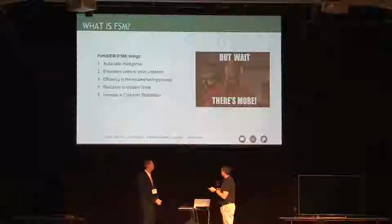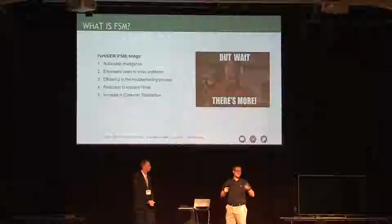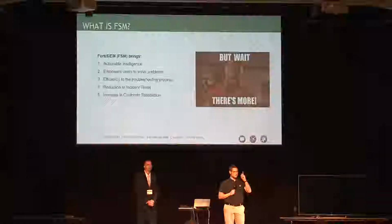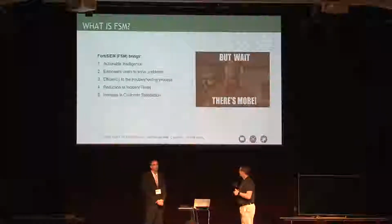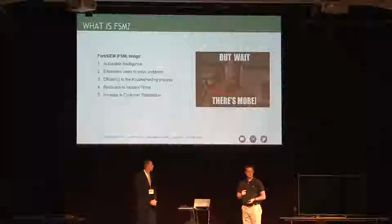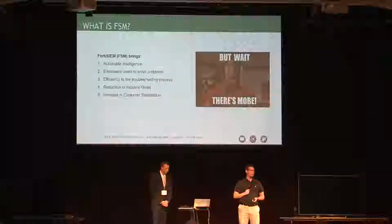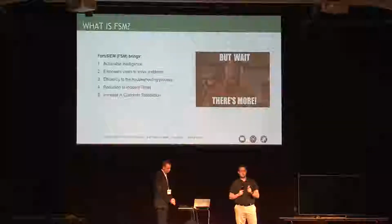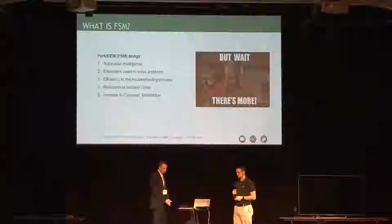It's efficiency to the troubleshooting process. It's a single pane of glass. You don't need to log into various systems. You need one system. It reduces incident times because of that. And thus, it's going to increase customer satisfaction because you're resolving cases a lot faster.